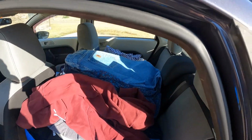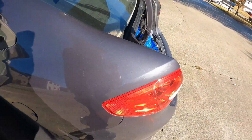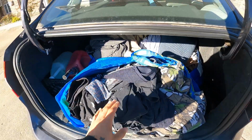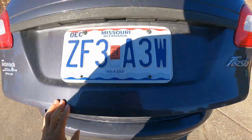All right guys, so this is how full the car is. 3 bags in the back seat full of clothes, and then 3 bags in the trunk full of clothes. And I think it's going to be close to, I want to say, like 200 at least. We'll see though. Getting ready to go take this stuff to get it washed, and I'll give you guys a full total count on how many items there was.